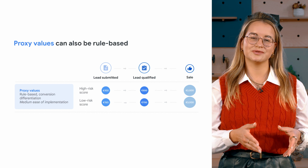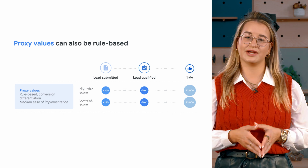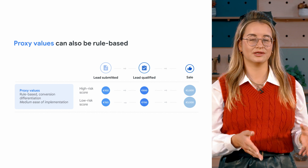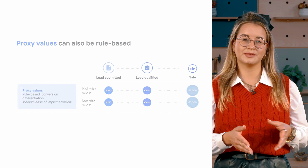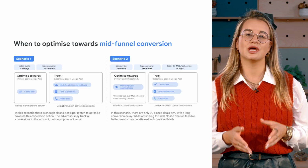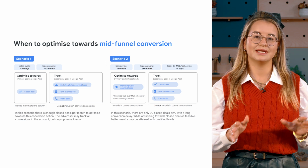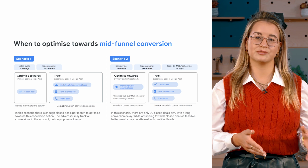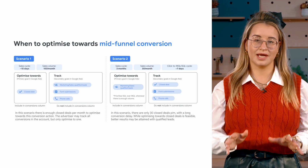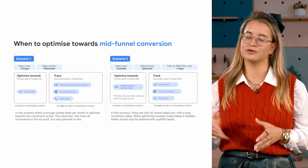You can also use rule-based values. For example, assigning different values for leads with high and low risk scores. It's always best to optimize towards the conversion that is most representative of your business goal. But in case your sales cycle is very long and sales volume is quite limited, it might make sense to optimize towards mid-funnel, like marketing or sales qualified leads.